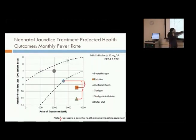With rotation, because of the increased time that the infant spends in the hospital, we expect infection rates to go up. And in the case of multiple infants, we expect it to go up even higher because, one, the increased time that they're in the hospital, but two, the proximity to other infants. So again, the outcomes that I recommend measuring would be fever rate for infants who receive conventional phototherapy as compared to those with rotation or multiple infants.